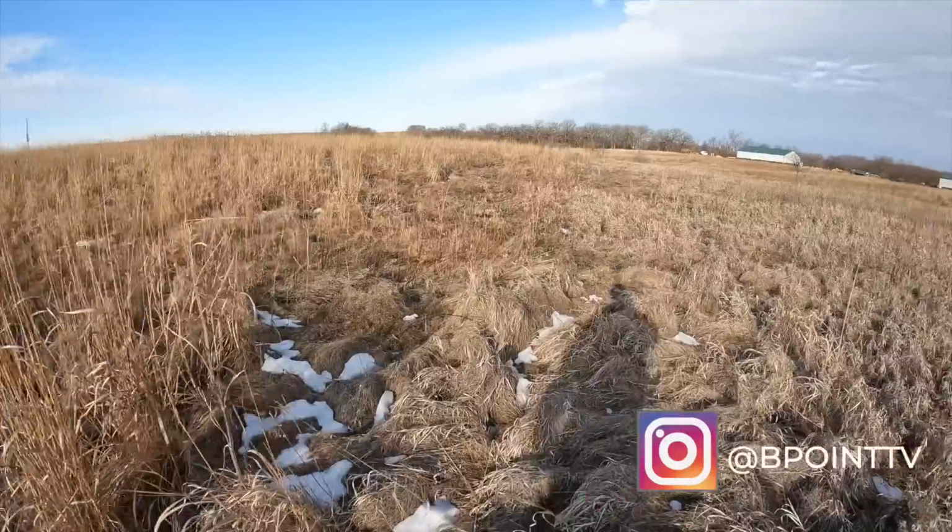But I just spotted a waterway that runs down through the middle of the CRP field, and it looks like really good bedding grass. So I'm gonna go work down through it and see what I can find. I've never walked this waterway, so could be interesting. Could be some old ones in there, hopefully.